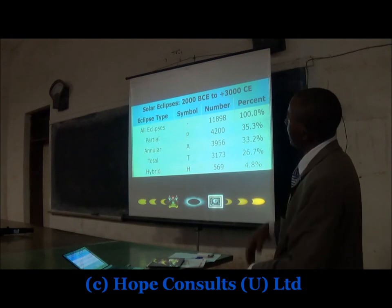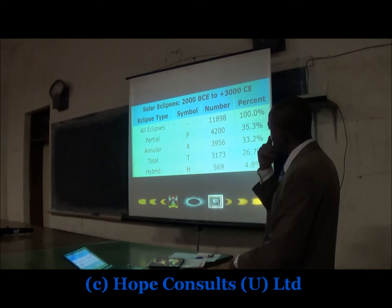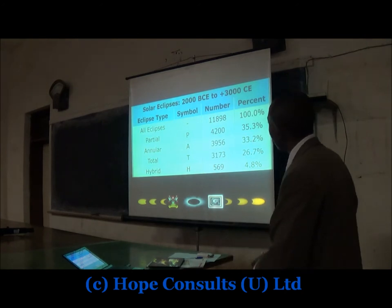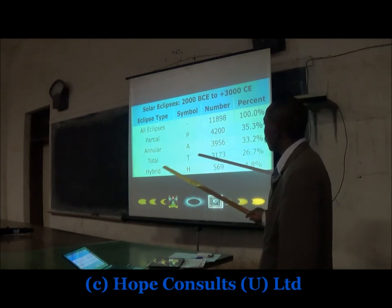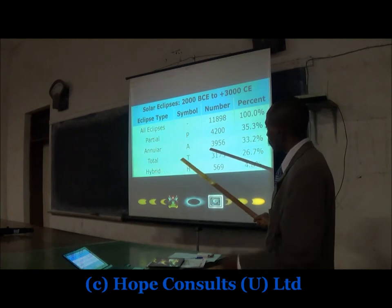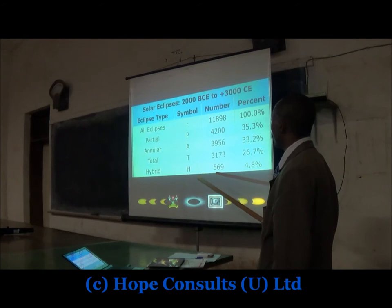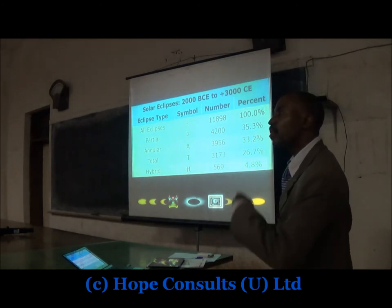So this is just a simple statistic, numbers from the internet, where you have all eclipses. You don't have a symbol for all eclipses combined, but we have about 11,008, and the partial ones are about 4,200, annular ones are about 956, total ones are about 173, and the hybrid ones are about 569. Probably, I don't know exactly when the first one could have happened.